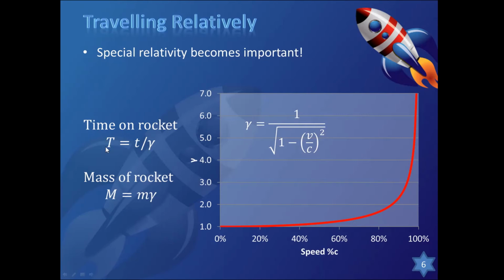What it means here is that the time on the rocket, this is the time dilation issue that you have from relativity, where if you were to get your rocket up to say 70 or 80% of the speed of light, then it means typically someone on the rocket will age at 2/3 of the rate of someone back on Earth.